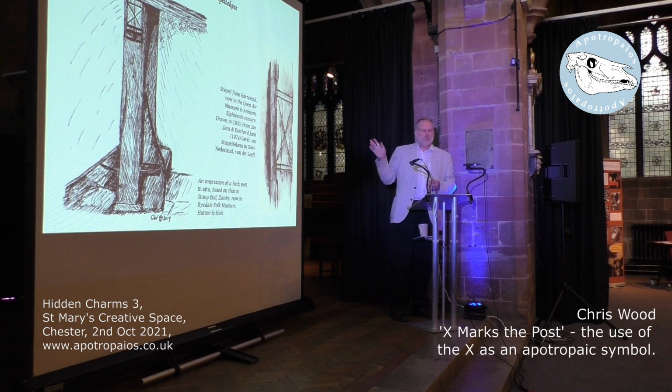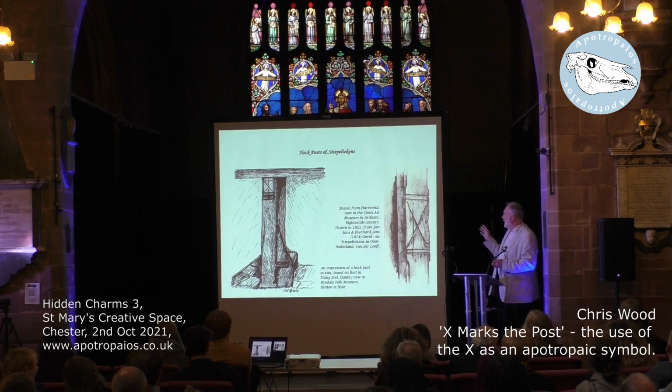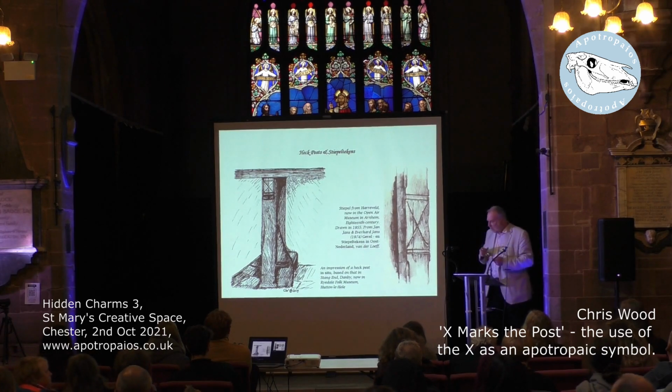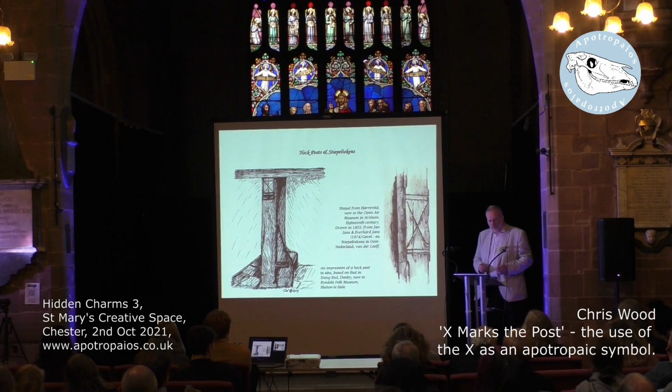On the right here, and I'll come back to this, is a mark from the Netherlands that is on the outside. It's called a steepelteken, and it's on the pillar between two barn doors. The barn doors close against that pillar, and that is much more clearly an averting mark. But what's going on with these so-called witch posts?